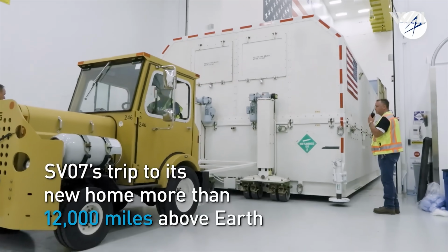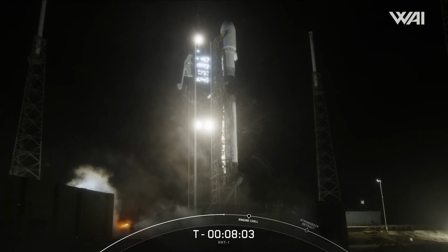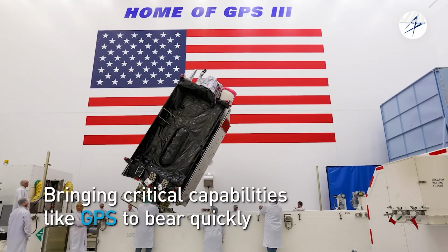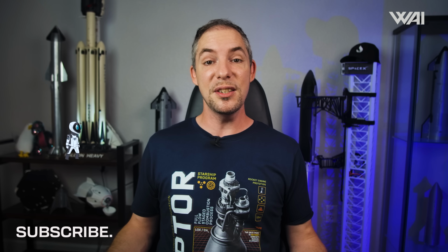Ambitious? Very much so. The whole point is to retrieve a GPS satellite from storage, integrate it with a launch vehicle, and prepare it for launch as quickly as possible. Chop chop! This was a first-of-its-kind rapid response mission under the National Security Space Launch Program. The effort involved multiple Space Force units working in tandem, highlighting their ability to expedite critical missions when national security demands it.